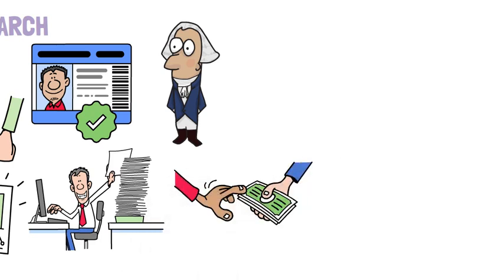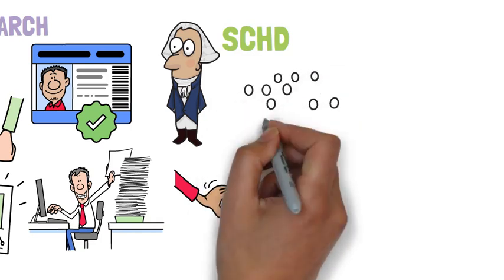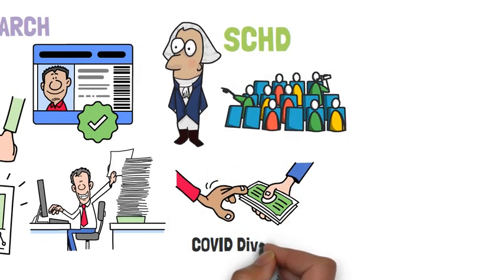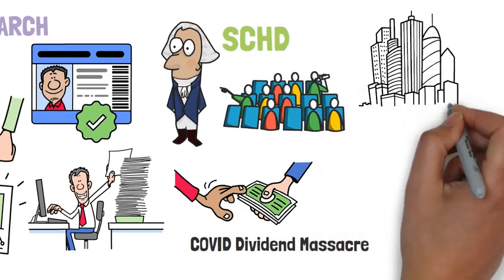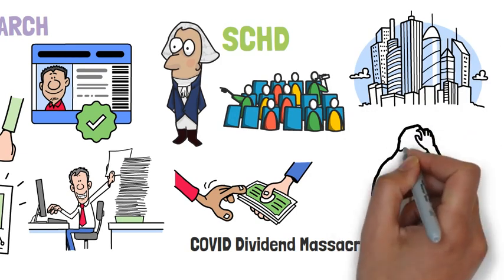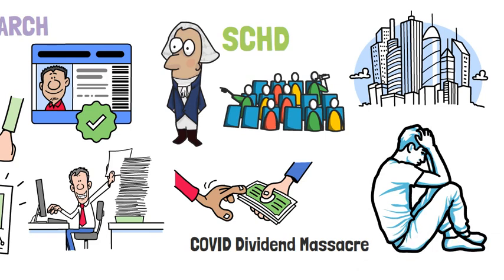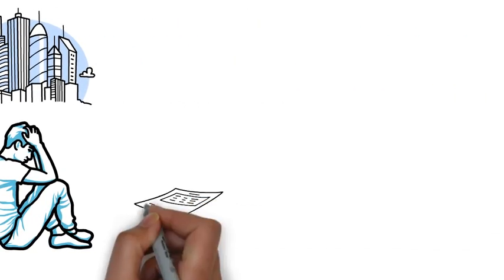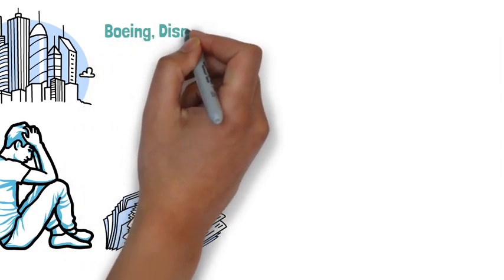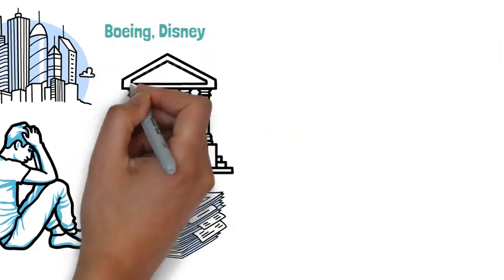One of the most notorious examples of SCHD's rebalancing drama came in March 2021, a period that could easily be dubbed the COVID dividend massacre. Over 20 companies were expelled from the index in a single sweep. This purge was driven largely by pandemic-driven financial stress and dividend cuts that disqualified former giants from the portfolio. Among the most shocking removals were Boeing, Disney, and several large banks.